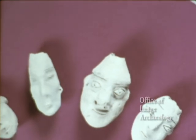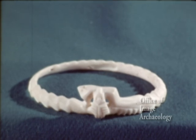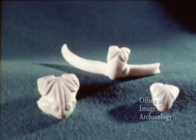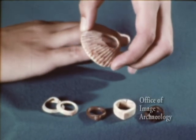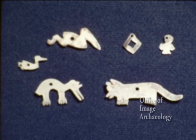Seashells were particularly attractive to the Hohokam because they could be easily shaped into many kinds of jewelry. By grinding and carving using stone tools, shells were made into attractive bracelets, here representing a bird and a snake. Minute and beautifully carved frogs were a favorite subject. Rings were of different kinds. And flat pieces of pearly shell were made into a great variety of pendants.